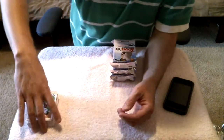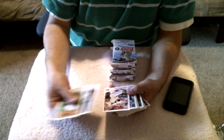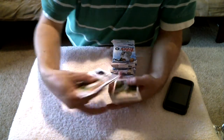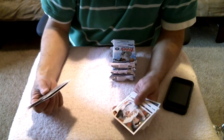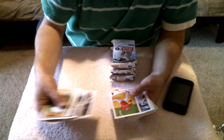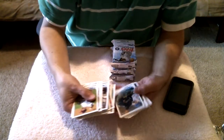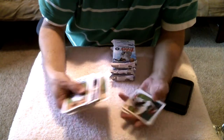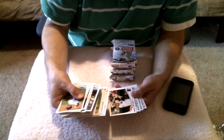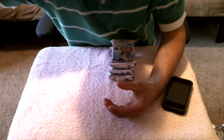And our code card. Alright, see if we have any short prints. Dylan Bundy. Shelby Miller. And no short prints. Okay, next pack.